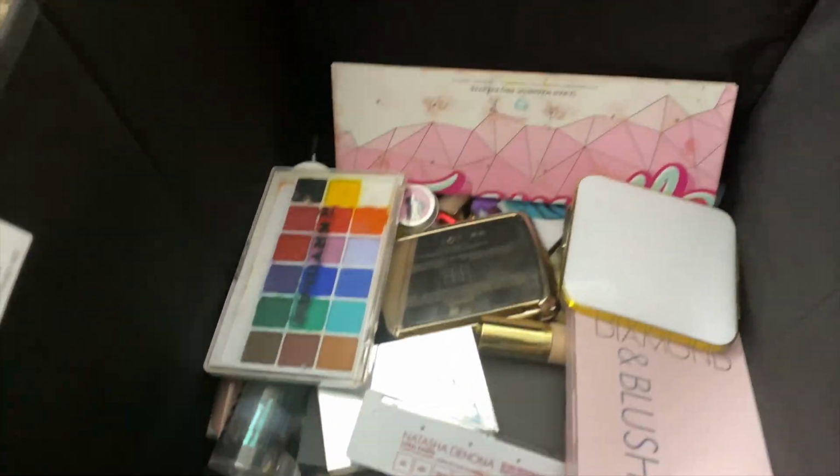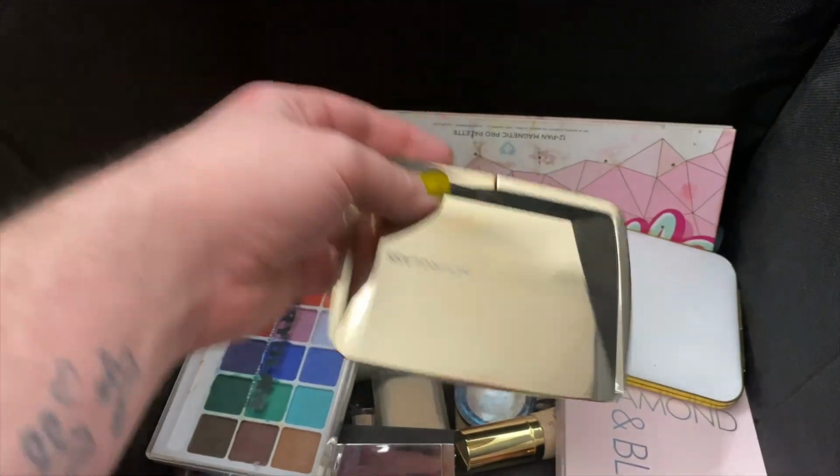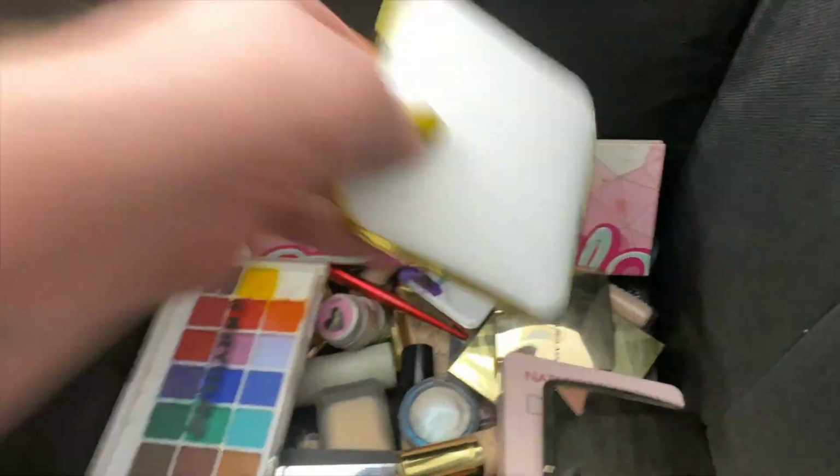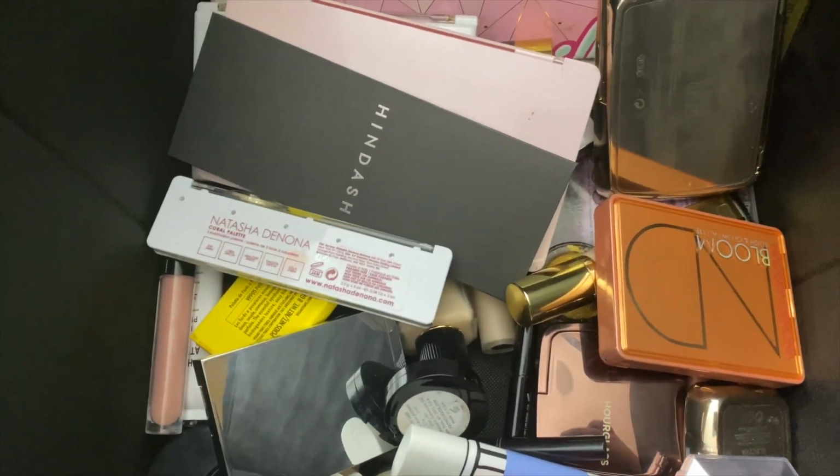Okay, so I did use all my bronzers. I have decided that face palettes are not going to come back, so I'm just exclusively going to pull out bronzers. And then I did run through all of my primers, so I'm going to pull those out too.